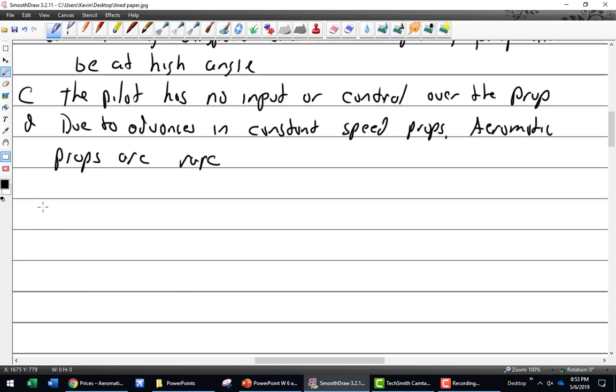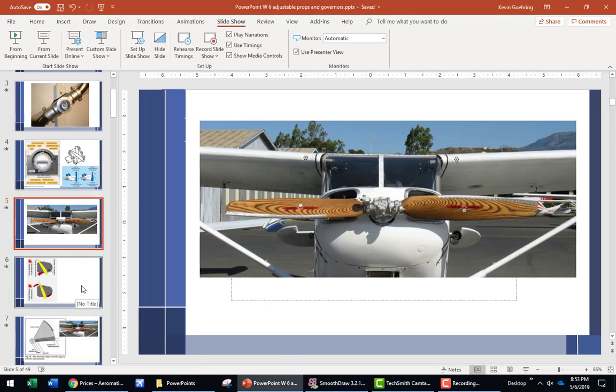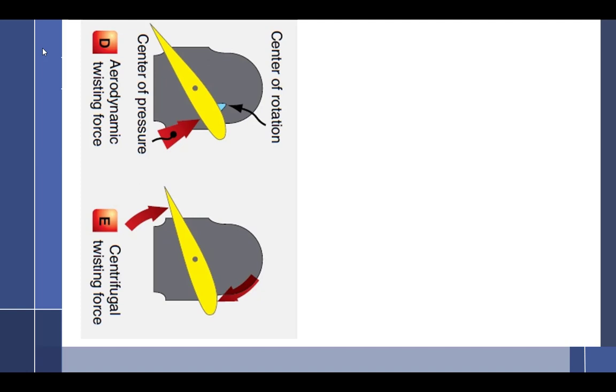So we got ground adjustable, then we had automatic, now we get into controllable. So let's look at some controllable pitch props. I really did get into this. I put this sideways because it makes more sense sideways, because of what's actually going on here. Centrifugal twist is always going to make it go to a low angle, and aerodynamic makes it go to a higher angle.